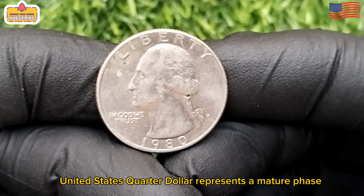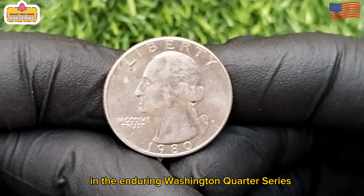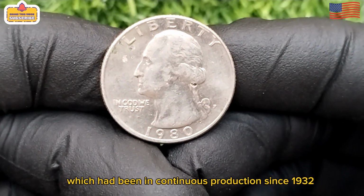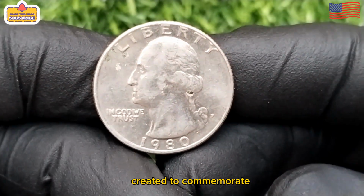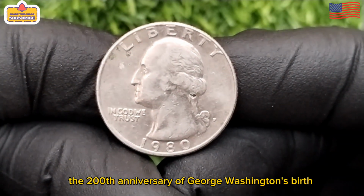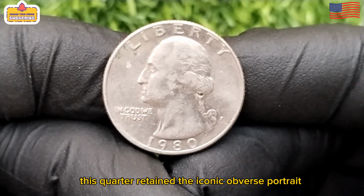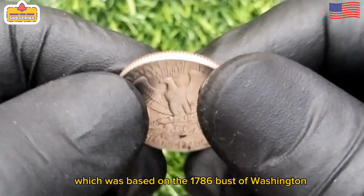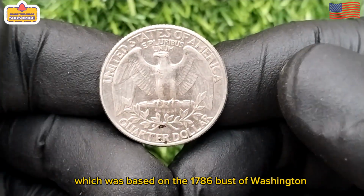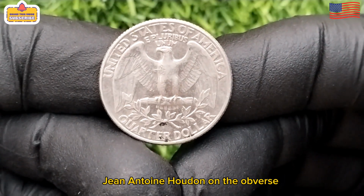The 1980 United States quarter dollar represents a mature phase in the enduring Washington quarter series, which had been in continuous production since 1932. Created to commemorate the 200th anniversary of George Washington's birth, this quarter retained the iconic obverse portrait designed by sculptor John Flanagan, which was based on the 1786 bust of Washington by the renowned French sculptor Jean-Antoine Houdon.